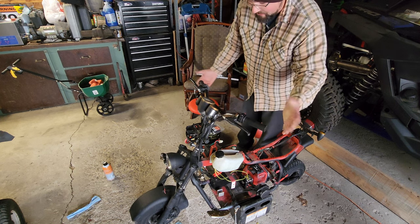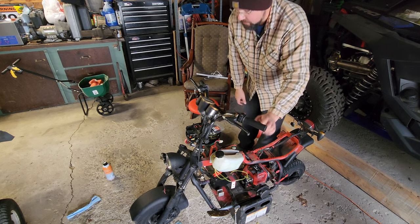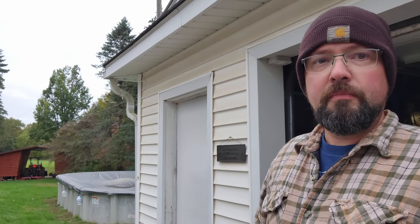It does, it works. Holy cow, everything works on this machine. Oh my gosh, this is great. Is it goofy that I got a little bit of goosebumps when I found out that everything works on that? Yeah, maybe a little bit. It's not like we're talking about a 56 Chevy or something like that.